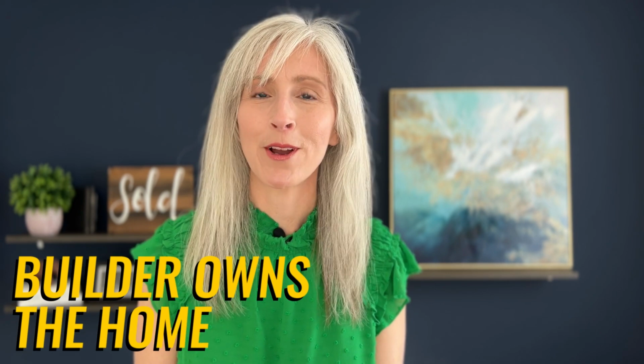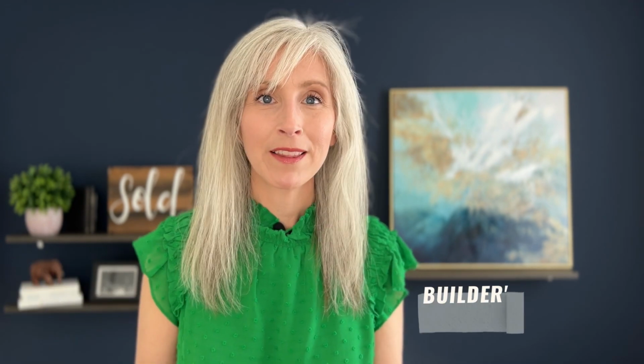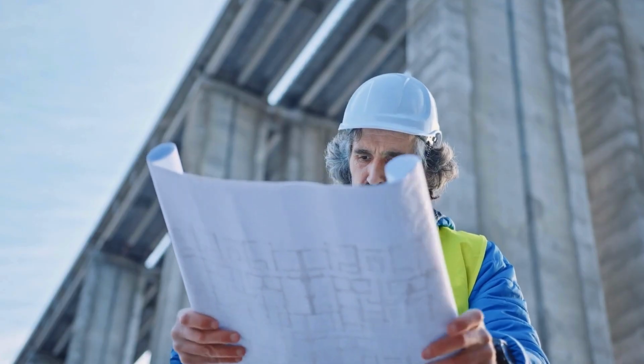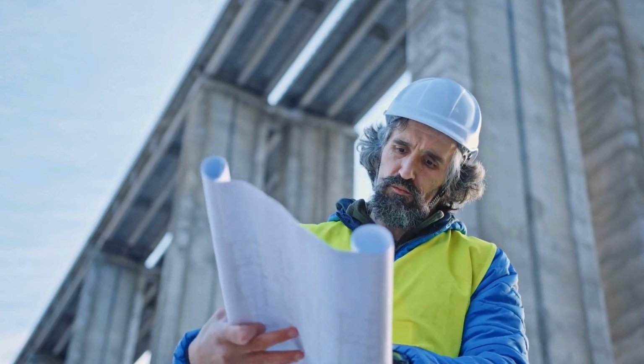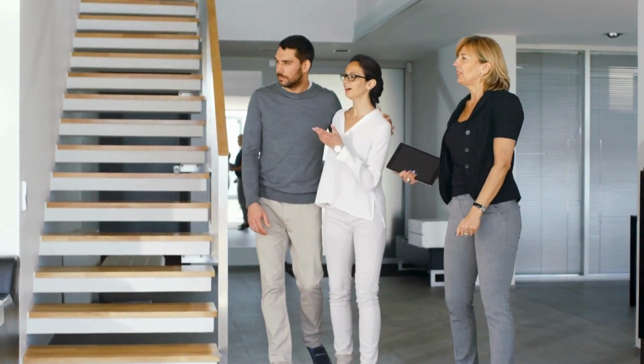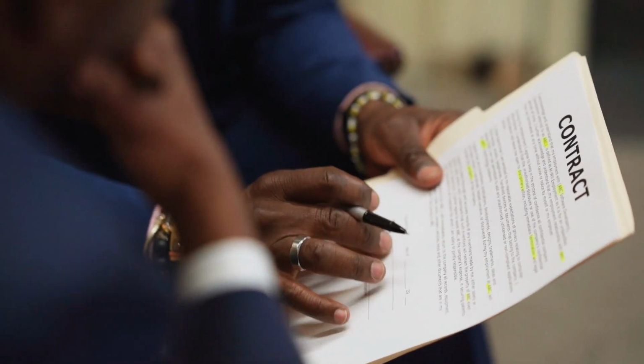The builder owns the home. The builder's responsible for the home. The builder pays for all losses. The builder has all the liability. It's the builder's house. They will make sure you know it's their house. They want it to feel good and warm and fuzzy and for you to feel invested. But I have seen many, many times when push comes to shove, and it's never fun. And they make sure you know.